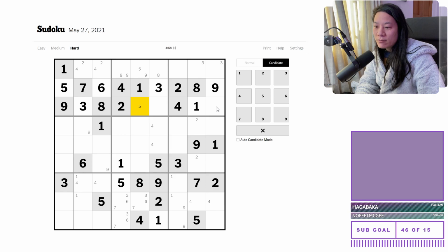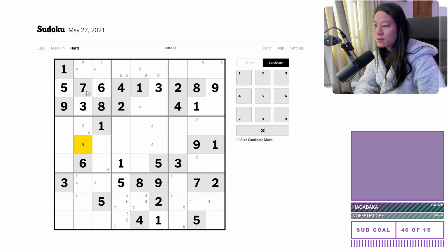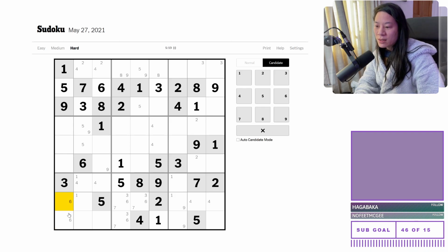5, 5, 6, and 7 on the bottom row. Not useful. Let's look at the fives over here. We have a pair of fives. Did we put in a 6? We did. So that means the 6s are here and they're locked on the bottom 2 rows.